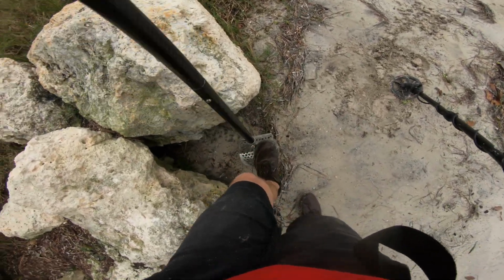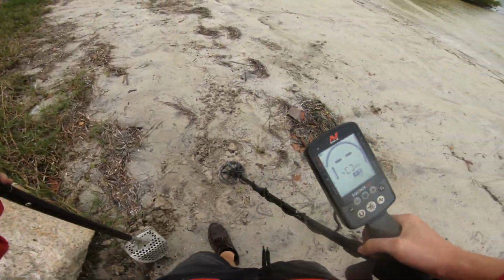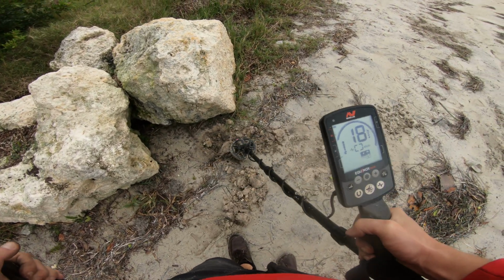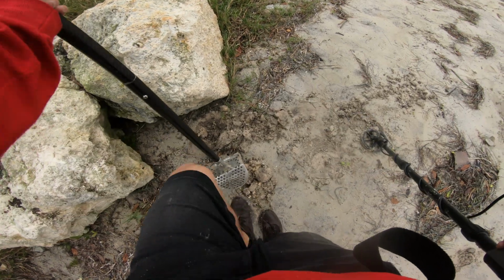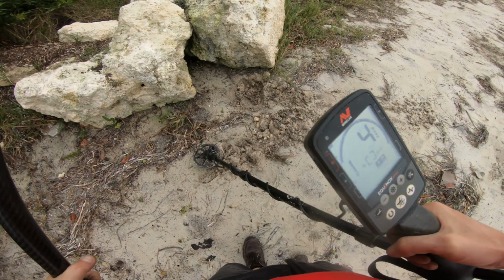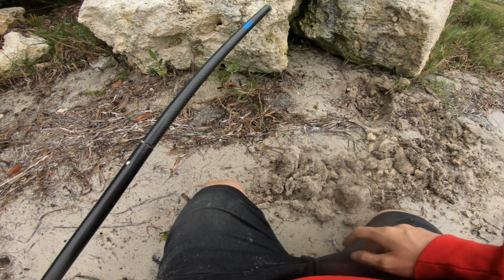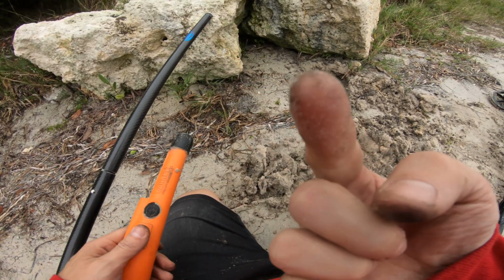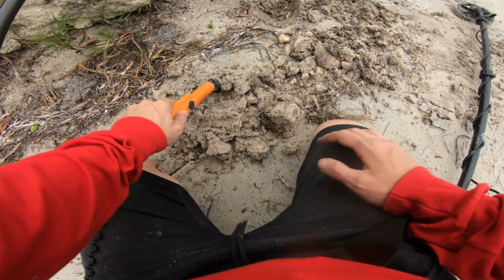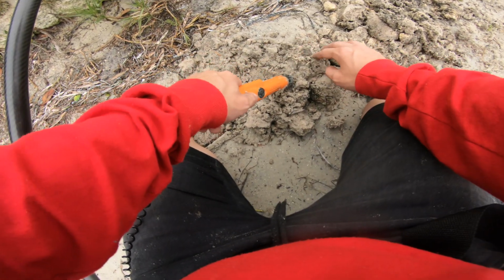18, 19. It's kind of higher than my usual ones. Right below this rock. It's where the Indians hid their treasure right here. I don't know about this one actually. Doesn't sound the best anymore. I'm gonna take a guess and say possibly a bottle cap. Take your pick. Be sweet if it was something better, but hello. Maybe something smaller.